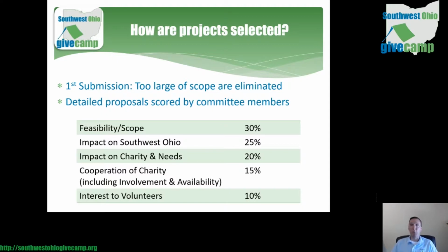We get new volunteers every year. We lose some volunteers every year. We want to make sure we pick projects that are interesting so we can continue to do this because we're dependent on the volunteers to do the projects.